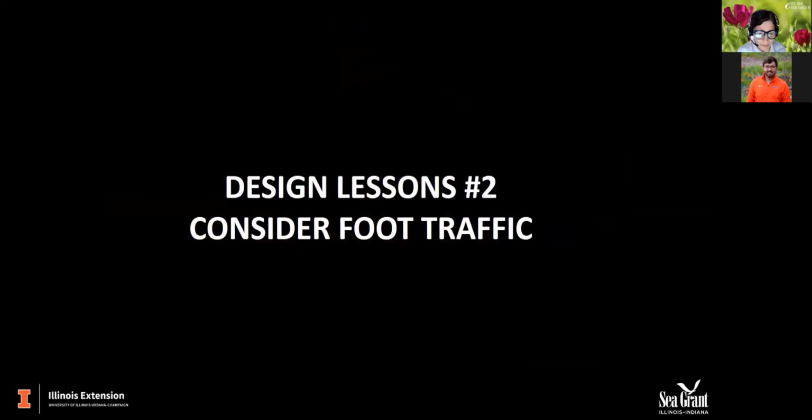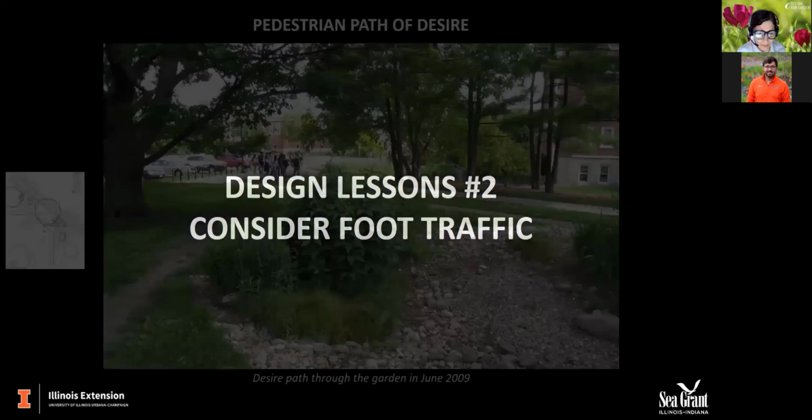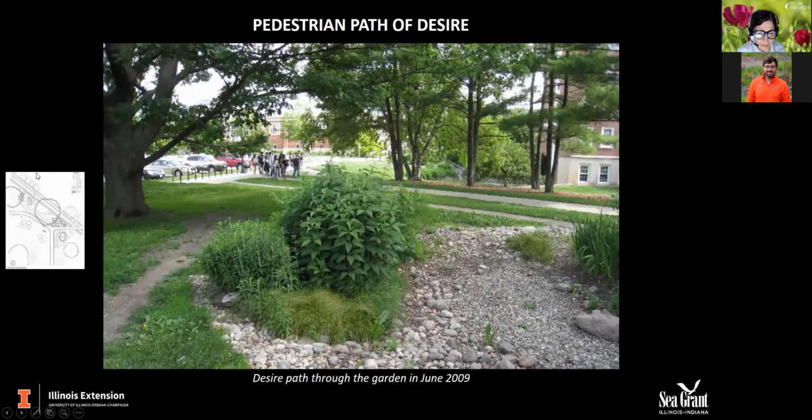The second lesson is to consider foot traffic. Here on the left is the original plan of the garden. This picture is back in 2009. You all may have heard the term path of desire, and that's just literally what it is. It's where people want to walk.